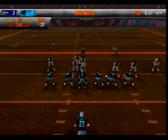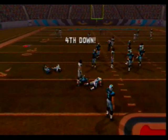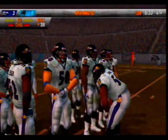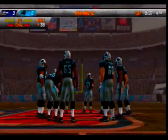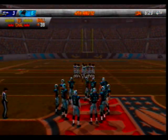Carolina comes out in their nickel package. With the carry, missed. Aaron cannot convert a third down today. That's the ninth time. Let me tell you, I'm seeing a team who is getting physically beat up. Give a lot of credit to the defensive coordinator for being prepared and putting his players in a position to make plays.